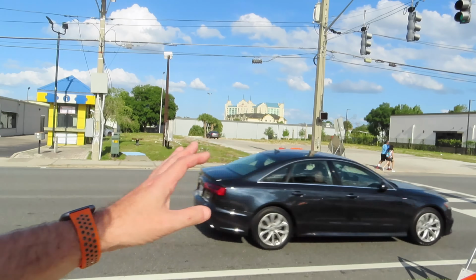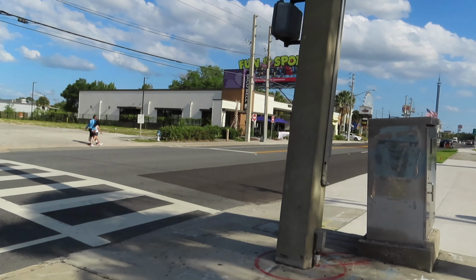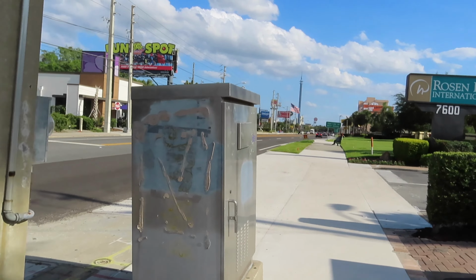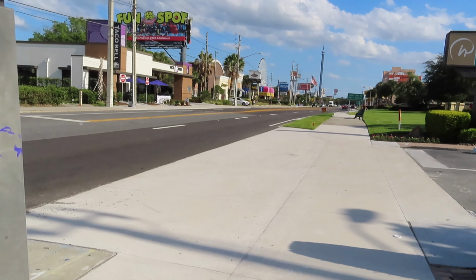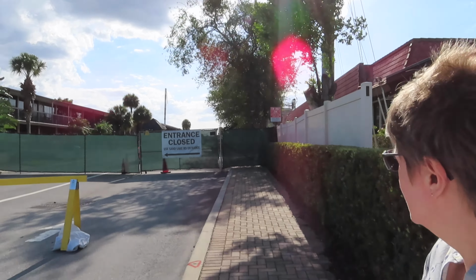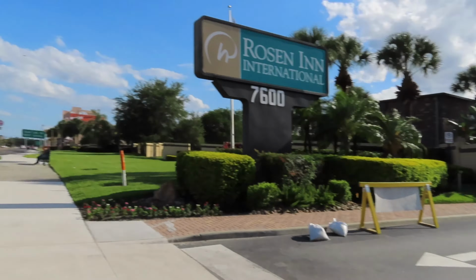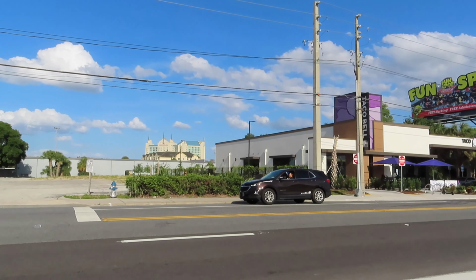Again, as you see, lots of areas that could be improved and developed on. Still feels like they need to put some money into this end. Hopefully the people come down. Looks like they're doing some work down here as well. You have a Taco Bell.